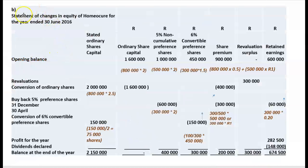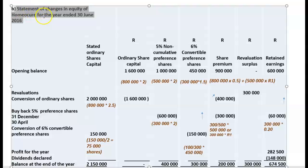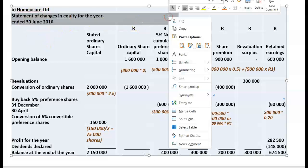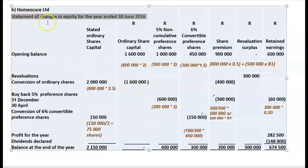So let's start here. Statement of changes in equity of Homecare. Now here's a mistake. Homecare should have been there as a separate line item. Goodness gracious. So yeah, you should have had Homecare Limited. Statement of changes in equity for the year ended 30 June 2016. Rand, right through. Let's merge this off. Okay.